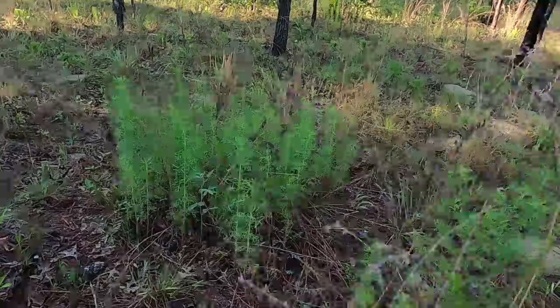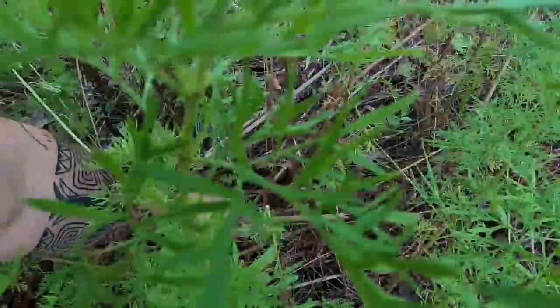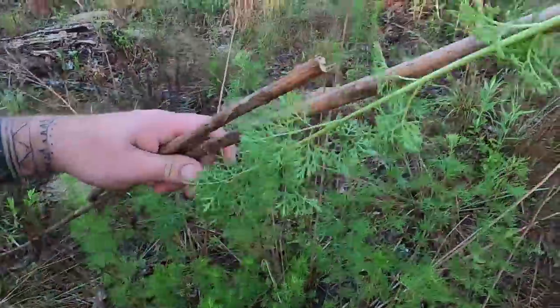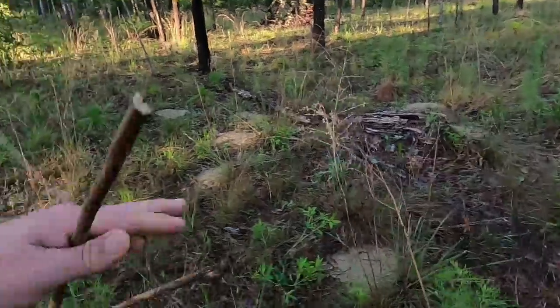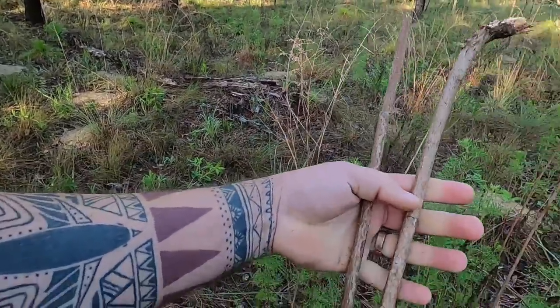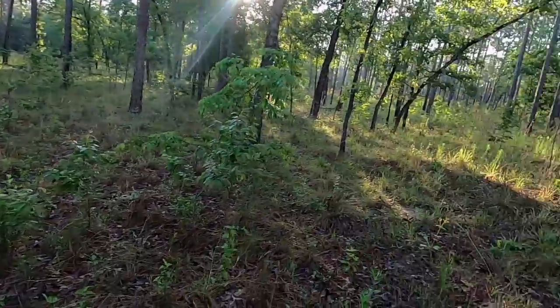All right, here's one that's a little bit bigger than the one we've got. So we'll snap it off too. That's a little bit bigger. It's not very big, but it's just a tad bit bigger. So that's a little bit better. We'll keep walking.